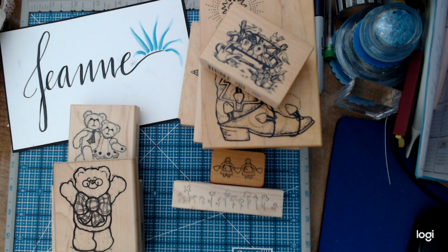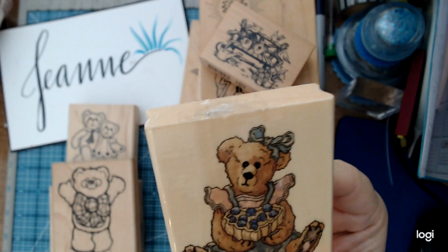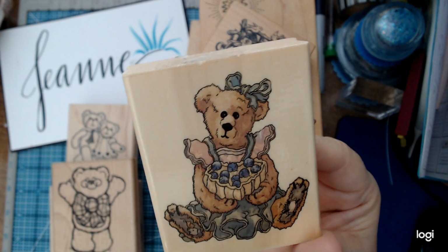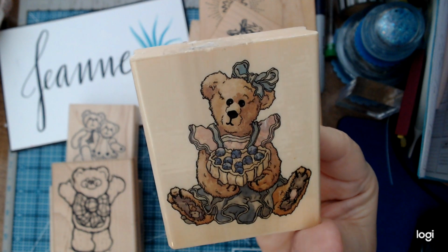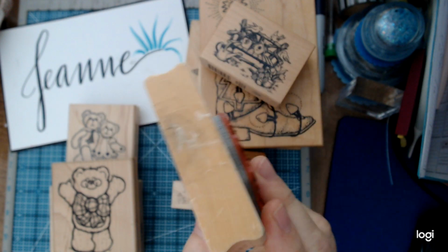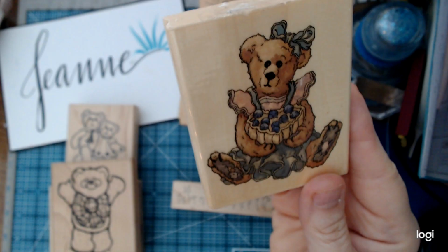Of course, Boyd's Bear. I think I have maybe one Boyd's Bear stamp, so this is a nice one to go to my collection. She's holding what looks like a blueberry pie. Let's see if it has a name on it. It just says Bailey the Baker with a blueberry pie.